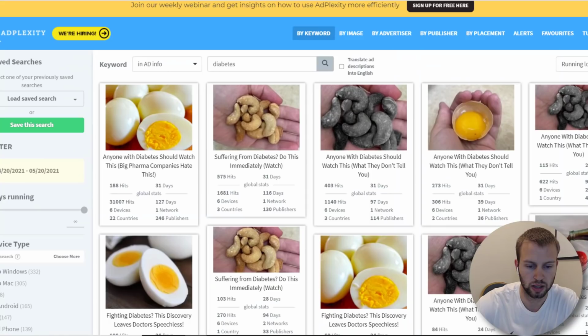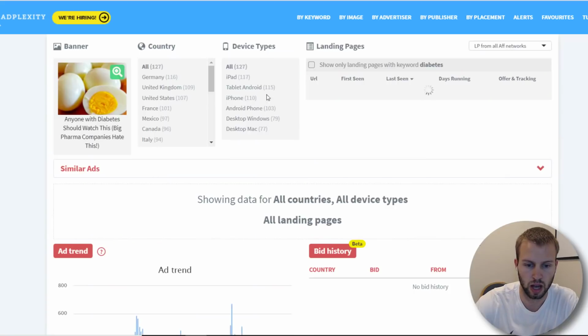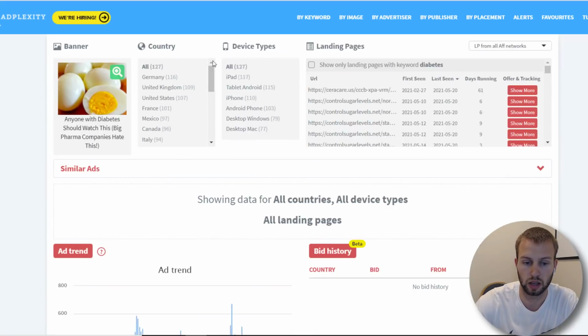Then you can click on that ad and it'll show you a lot of other things, like what countries they're targeting. And it looks like these guys got a worldwide campaign going. The United States accounts for their third highest in traffic. And then the UK is above that. Then Germany is their top.